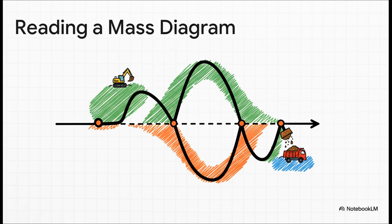You draw that across a loop, and it connects 2 points where the amount of dirt you dug out perfectly equals the amount you need to fill a hole. It's a blueprint for perfect balance.